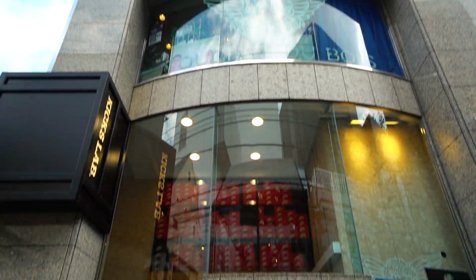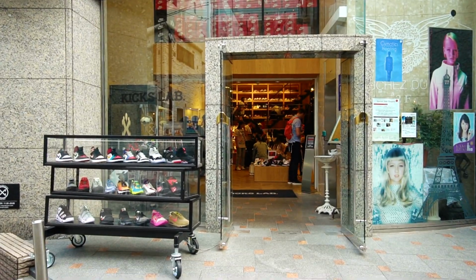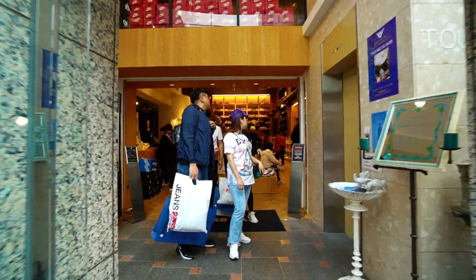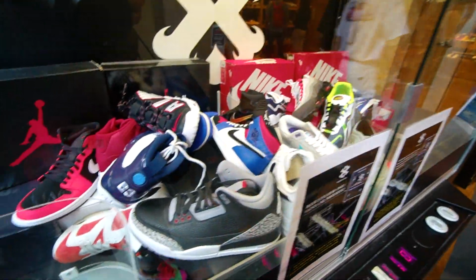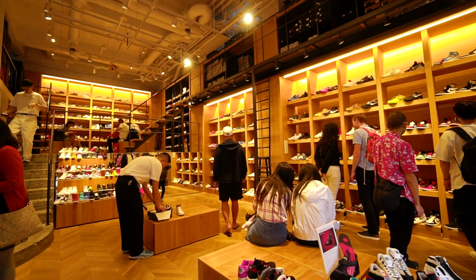So this is Kixlab, probably the most expensive sneaker store here in Japan. It is again Flight Club of Japan. If you're looking for a shoe, they probably have it. Do they have it for a high price? Probably so. Now this is the cool machine they have at the front of the store. It's this really cool claw machine. I've never actually seen a sneaker claw machine before, so it was refreshing, you know, compared to a Keymaster.